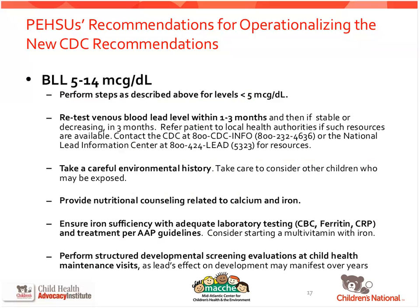For kids in the 5 to 14 range, they need a venous level in about 1 to 3 months, particularly if the original test result was not a venous level. And if their repeat level is not going up, then they can be checked on about an every 3-month level. It's certainly worthwhile to find out about other kids living in the same home or building with the child who you're seeing, and getting those kids evaluated if they are in an age range where they might be at risk from putting things in their mouth, or getting the whole family evaluated, including the adults, if spices or pottery or other things that might expose the whole family are the potential source of exposure in the individual child.